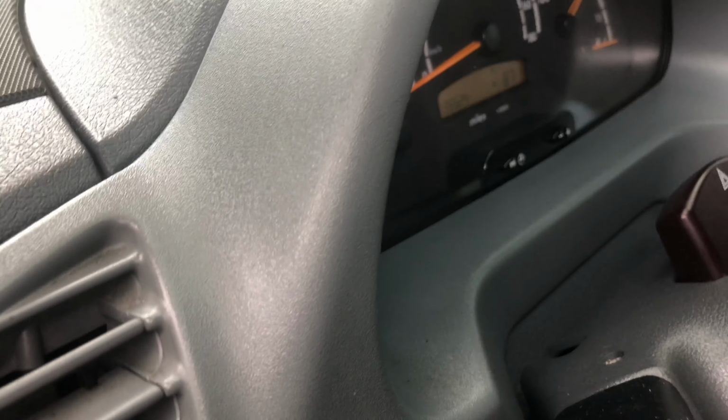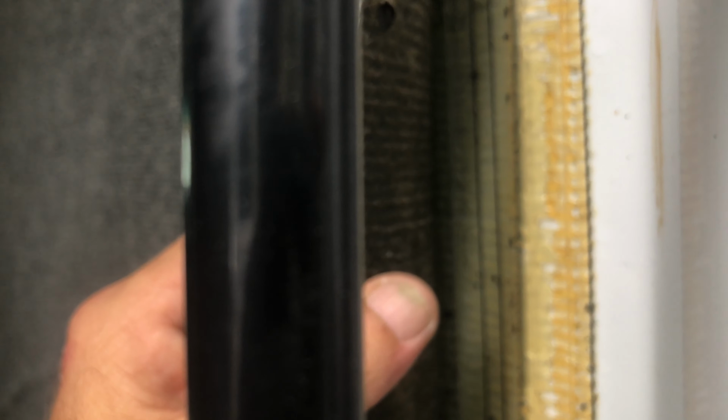It has no power windows, no power locks, and no cruise control. Okay, yeah, the carpet's peeling off, but that's no big deal. Yeah, both sides. Curious. Yeah, we got a little bit of rust down here. Some spray foam filler. Original wood floor still looks good. A little bit of rust around the corner here.